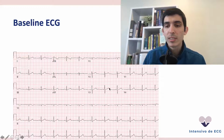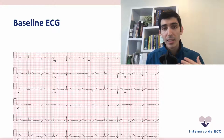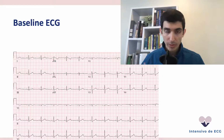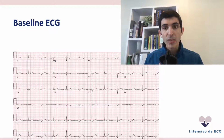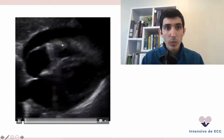And what causes this? Anything that is in between the heart and the leads on the outside can decrease the voltage. It could be adipose tissue in someone who is overweight. Okay, it could be fluid in someone who has a pericardial effusion. It could be amyloid in someone who has cardiac amyloidosis. So anything that's between the heart and the leads could decrease the voltage. In this case, we will see in a second that it was fluid.